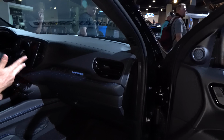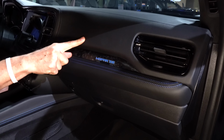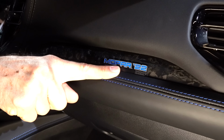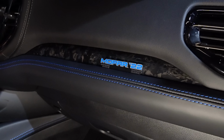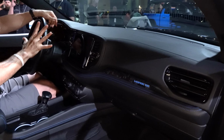Now, going from the door panel to the dash, the great news is you're getting all the updates from the regular Durango. So you're gonna get all smooth touch material. There's more of that forged carbon fiber and the Mopar 2022 badge. So that tells you 85 years of Mopar history. Mopar, no car, that blue contrast stitching, and then infotainment.